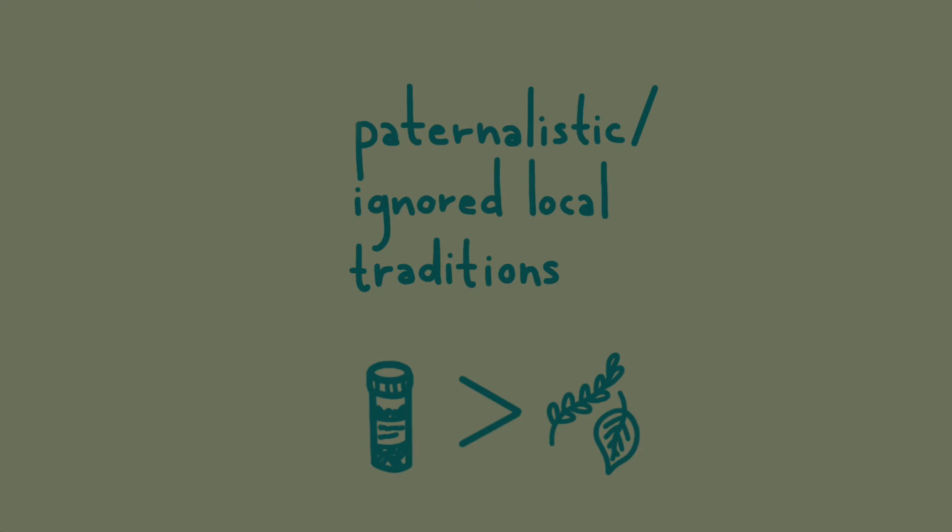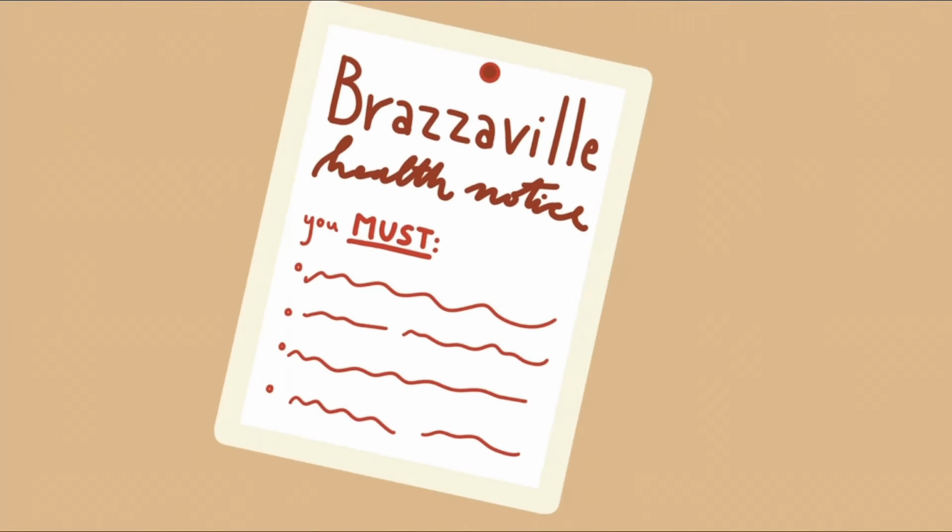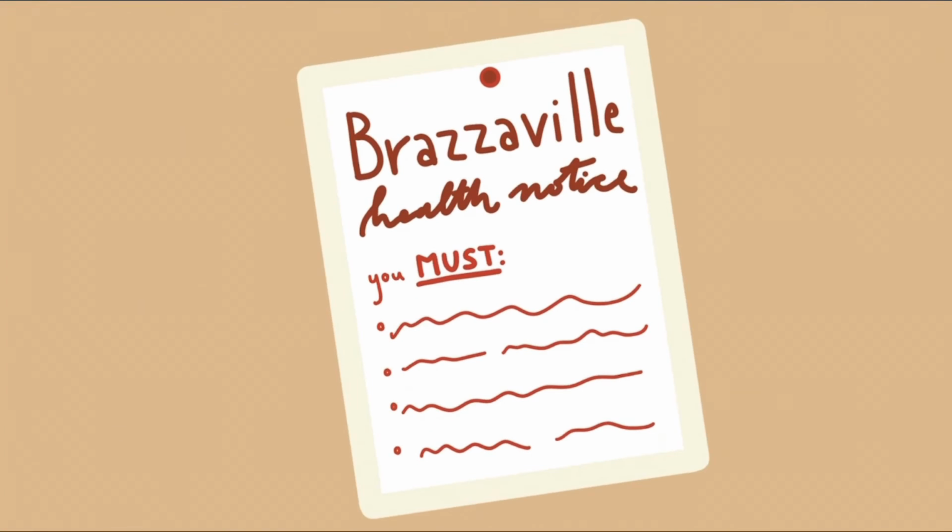In addition to neglecting the health needs of ordinary Africans during the war, when colonial powers did begin to invest in disease control, they often ignored local health traditions in favor of implementing paternalistic measures. While increased medical care was desired in some areas, methods of force and coercion used by the colonies were intense and often unwanted.